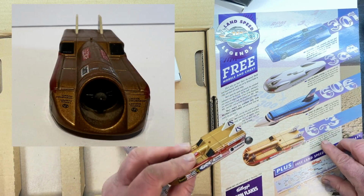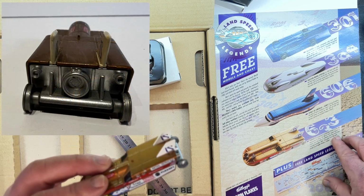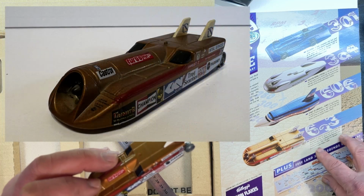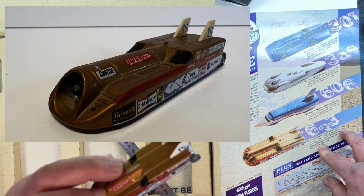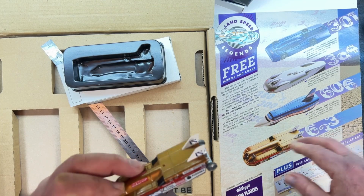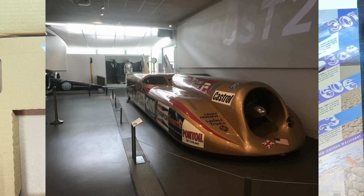So it says here, Twickenham businessman Richard Noble was determined to bring the world land speed record to Britain, and in 9 years of planning and hard work, the reward was in 1983 with a speed of 633.4 miles an hour. If you want to see the real car, it's in the Coventry Motor Museum. It's well worth a visit.